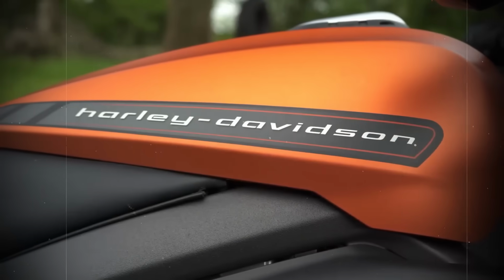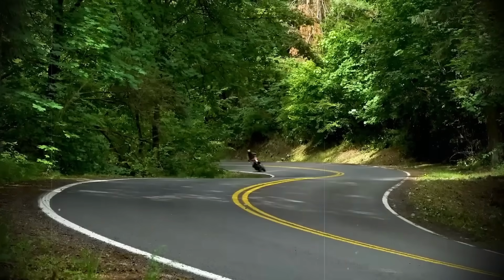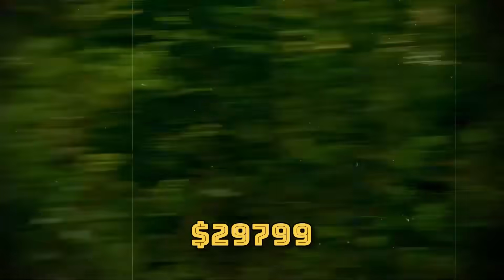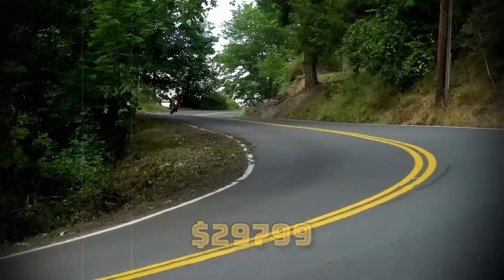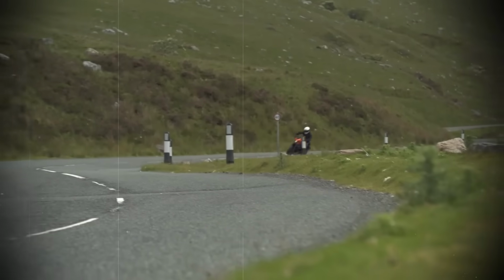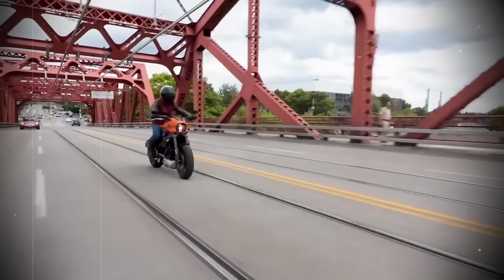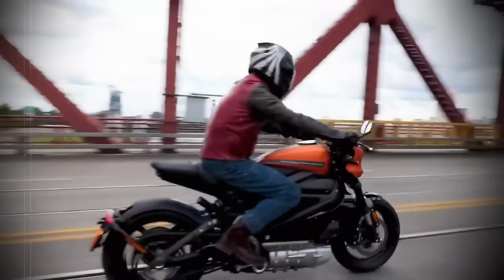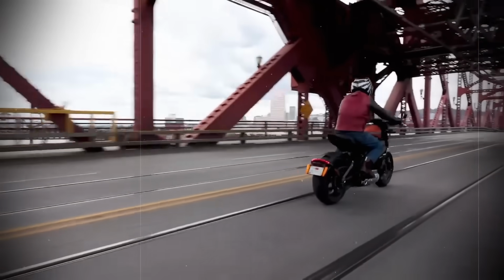But from day one, the numbers didn't add up. The Livewire hit the market with a jaw-dropping $29,799 price tag, more than most of Harley's fully loaded touring bikes. Riders looked at that price and laughed. It's not that riders were against electric motorcycles, they just weren't interested in one that missed the mark this badly.